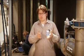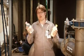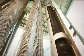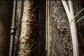Welcome to the Bylexis pilot plant. Bylexis is a completely new approach for treating wastewater. We treat wastewater as a fuel, as a resource, and we convert dirty wastewater into clean water and value-added chemicals. This plant is the first of its kind in the world. It has been scaled up from the lab to this scale by a factor of 1,000.